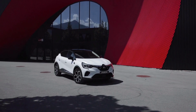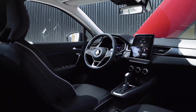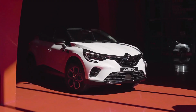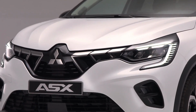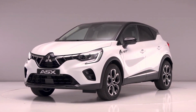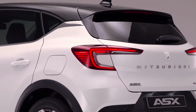Hi guys, this is the all-new Mitsubishi ASX. As you can easily see, it is basically a Renault Captur with a redesigned front grille and Mitsubishi badges. The powertrains are also borrowed from Renault Captur, meaning that you'll get the new car with the following options.